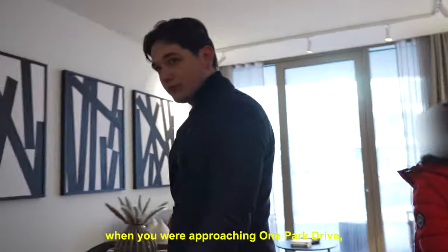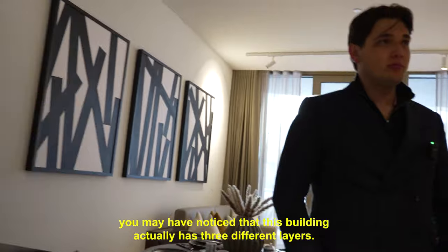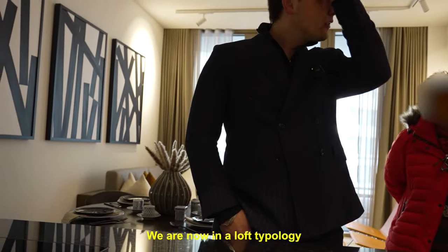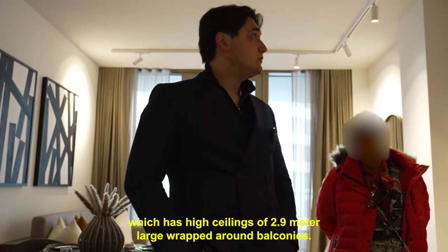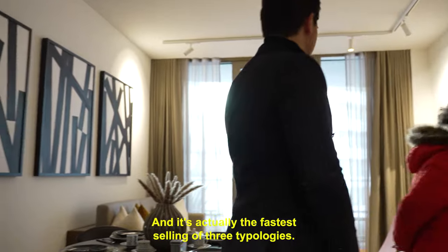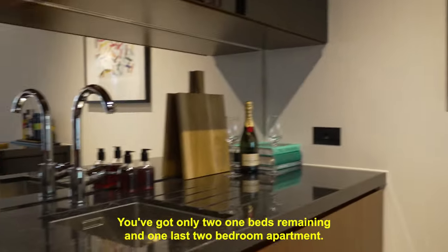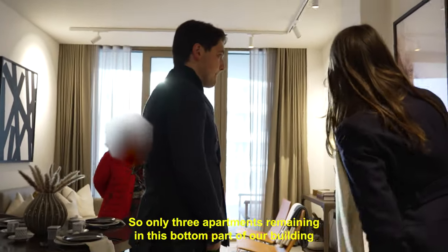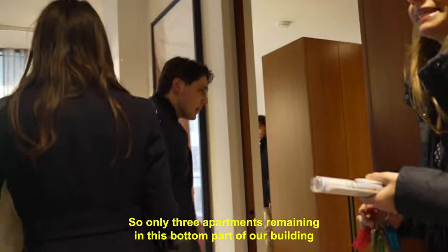One bedroom apartment on the estate. When you were approaching Bumper Drive, you may have noticed that this building actually has three different layers. So we are now in the loft typology, which has high ceilings of 2.9 meters, large wraparound balconies, and it's actually the fastest selling of the three typologies. We've got only two one beds remaining and one last two bedroom apartment. So only three apartments remaining in this bottom part of our building.